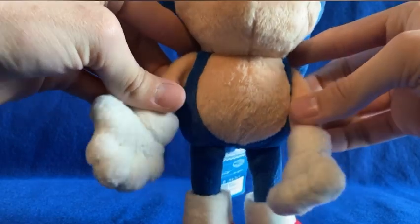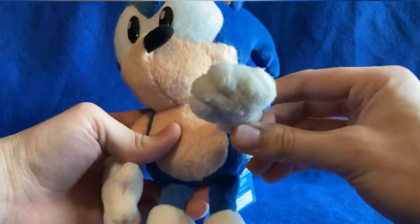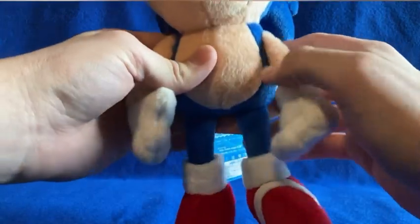He's got his hands, which are very nice. This hand is open, while this one is in a fist, which I think is to mimic the Sonic the Fighters logo. I don't know about you, but I feel like that's a pretty strong resemblance. I could be wrong, though, of course.